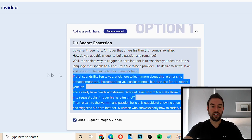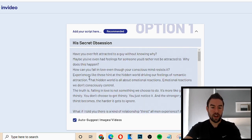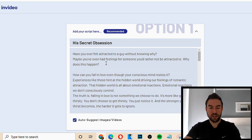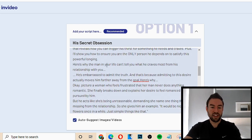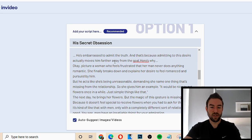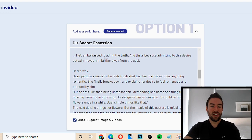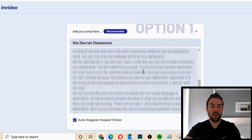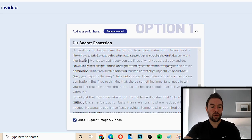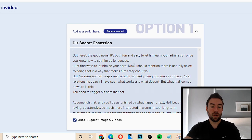So what I can do is I can just erase some of these. Boom. Okay, now we want to make sure we go through and make it natural paragraphs, okay? Because what this software is going to do is it's literally going to take these paragraphs, figure out what we're talking about, and create a video based on this article with literally a click of a button for free. And I'll share what I mean in a second.